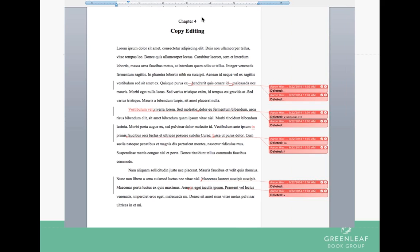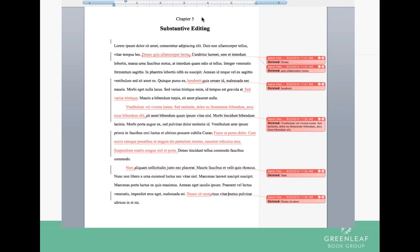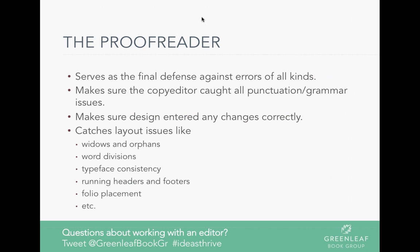If you're thinking it needs to be edited in terms of copy editing, or maybe even in terms of sub-editing, I wouldn't necessarily jump at the chance of hiring an editor, probably because I'm going to assume you're looking to have the book published at a house like Greenleaf, or maybe a traditional house where there are editors who can do that work for you. So, all right, and finally, moving on to the proofreader.